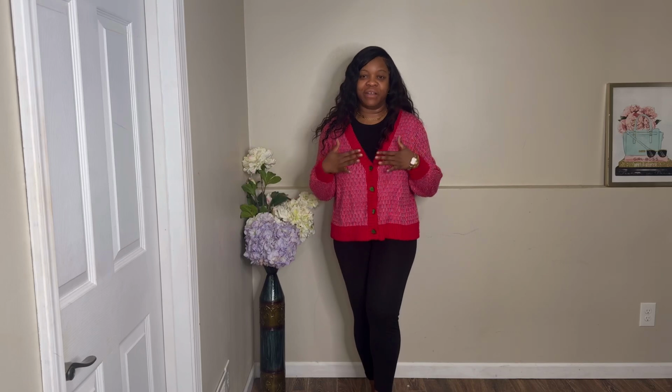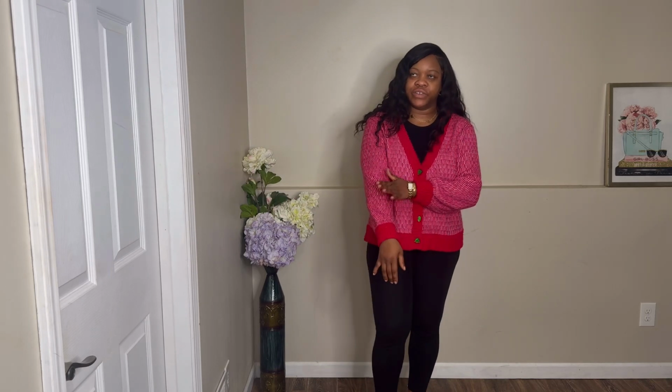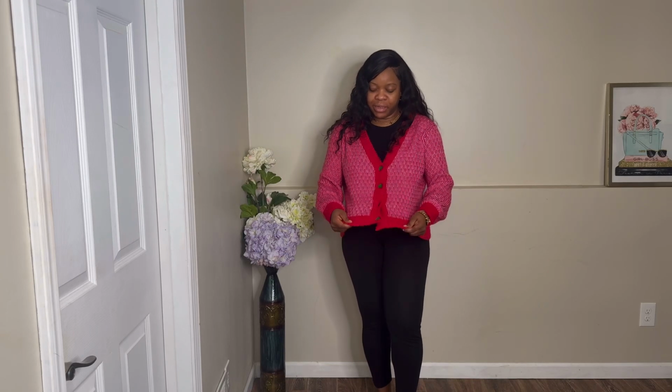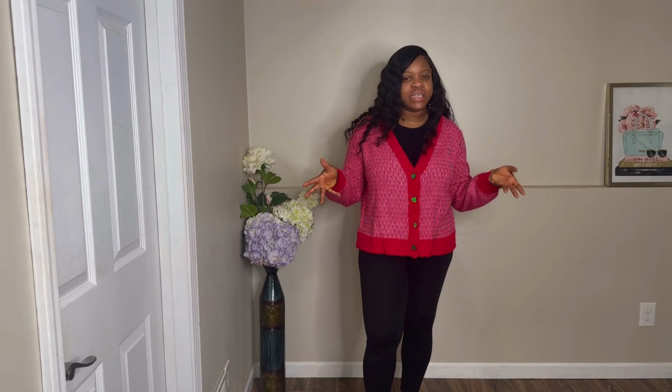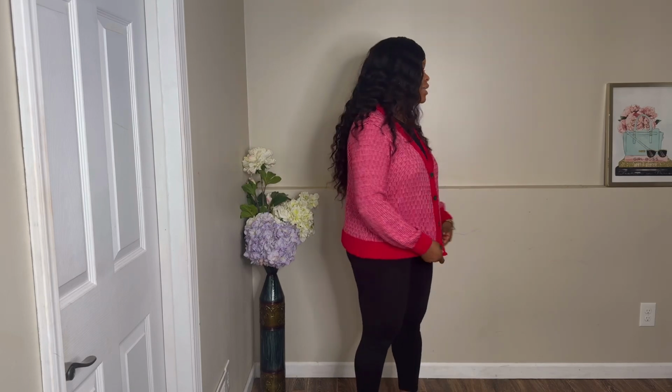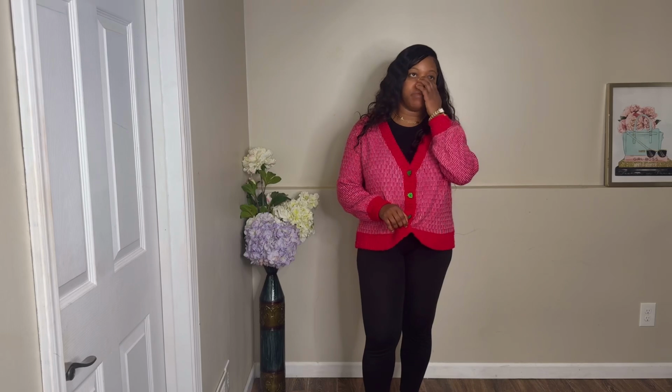This is cute. I saw this pattern sweater on another site, probably Shein. But these have Christmas tree buttons on it. I probably would remove these. I like it for the season, but after that, I'm gonna remove these and get me some really chunky gold buttons, and put them on the sweater.